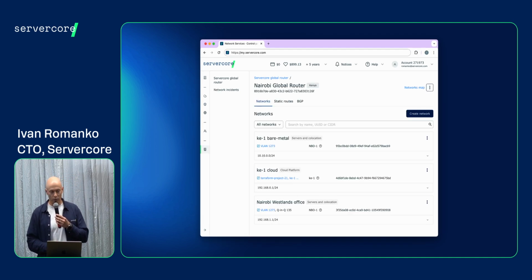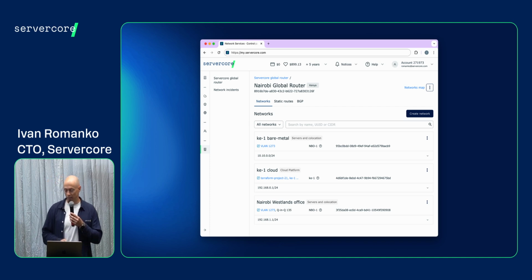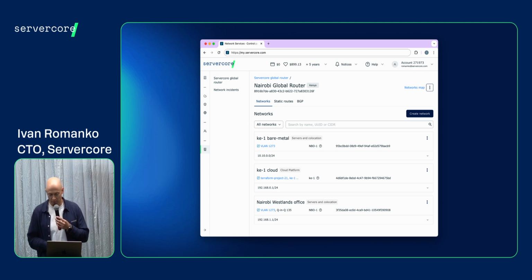In the end, when you have everything set up, you will see all those networks inside a control panel. Your whole team will be able to do the same job as you've done previously. So it gives you a very good visibility on everything.